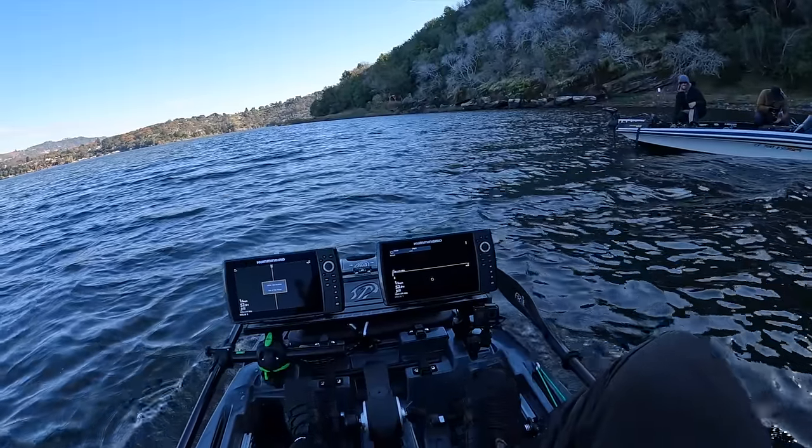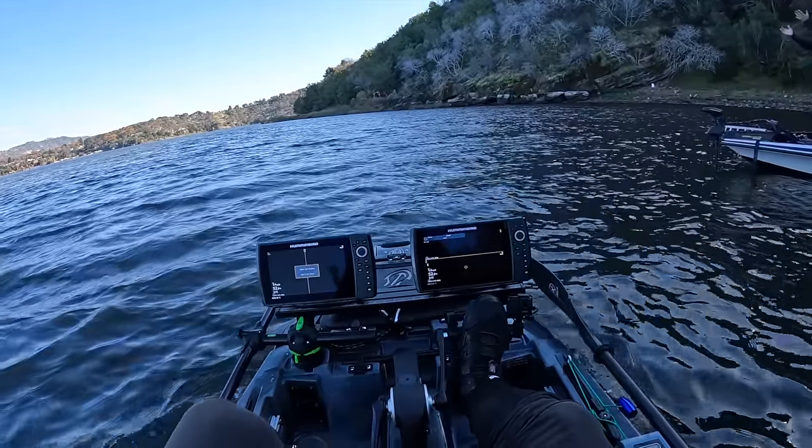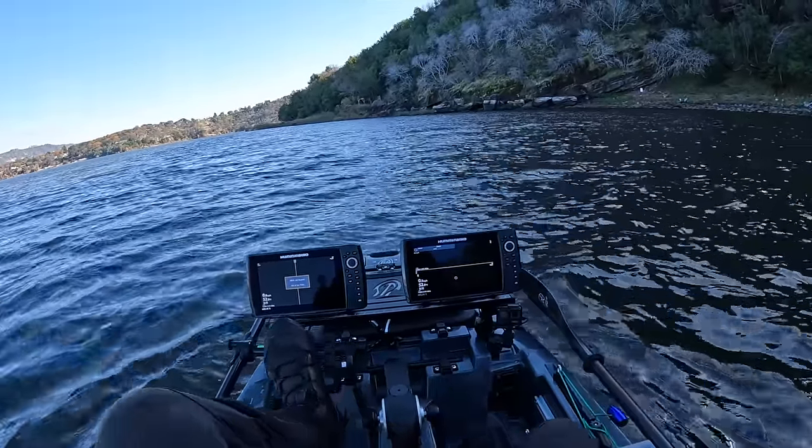Well, what do you think? Let's get on in there. I'm debating shad, because shad's blocked also from the wind. Or do we head back into that corner? Let's get back into that corner first. Okay.